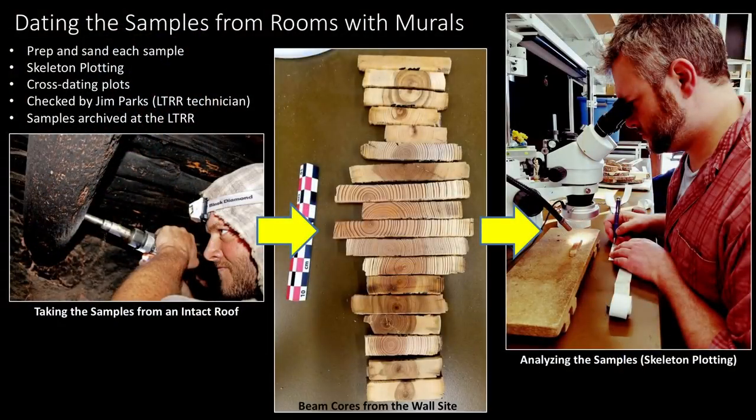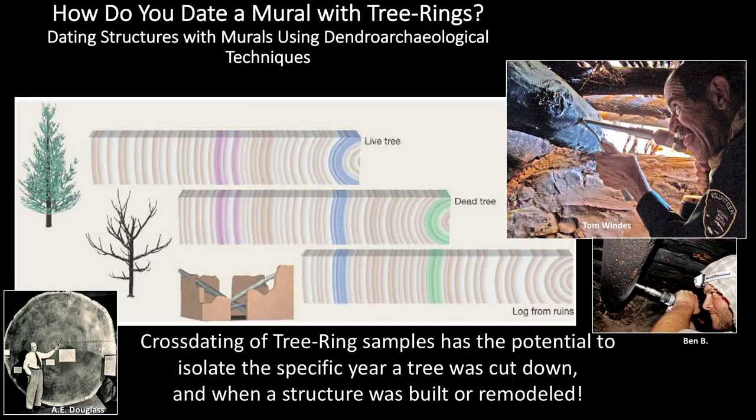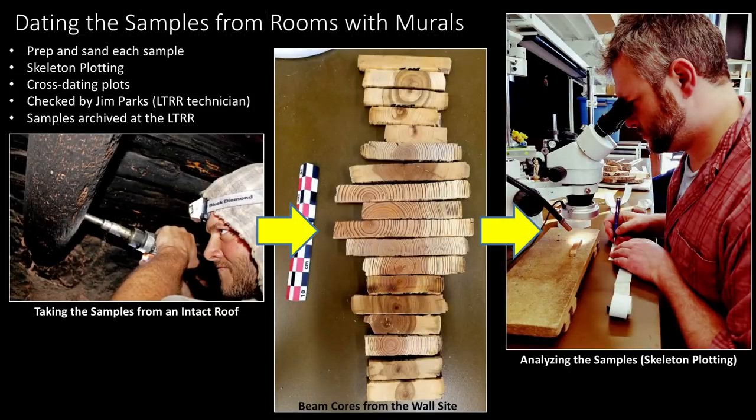So here we go from basically taking the sample to analyzing it. So we have to sand the samples, we do the skeleton plotting, and then hopefully they cross-date. So if we jump back here, you can see that crazy look in Tom's eye. Well, it is contagious. You can see that same look in my eye right there. And it takes a lot of work. It's a lot of strength to drill into those old beams. But you can see the types of samples we have. These are Douglas fir, some juniper.